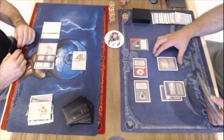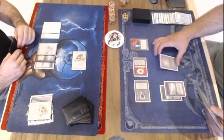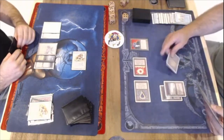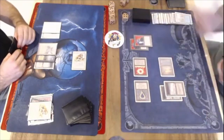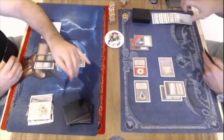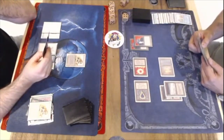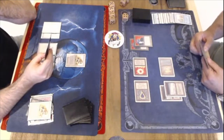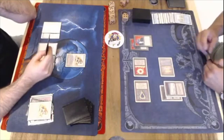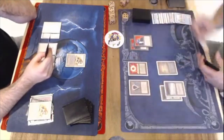Tapping, tapping. What is he going to do here? Tapping the Underground Sea, 4 mana tapped. Playing another Suchi. So I guess he doesn't have a Strike in hand. I thought he had one, but probably it was shuffled away, maybe with the Time Twister. But this is still good though. 2 Suchis, and he's kind of stabilizing.